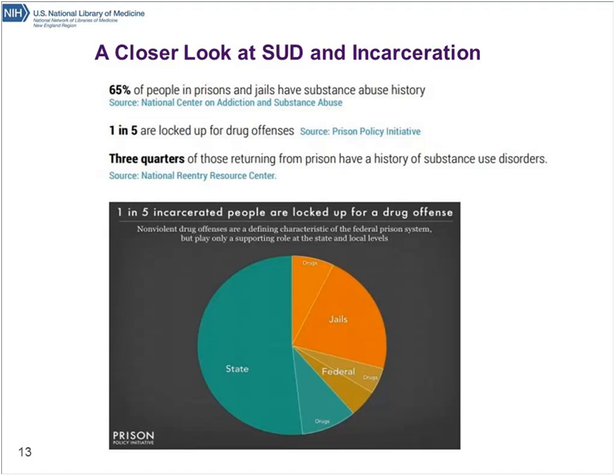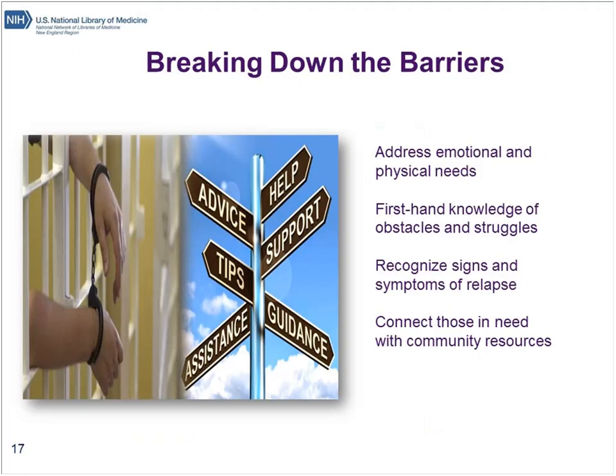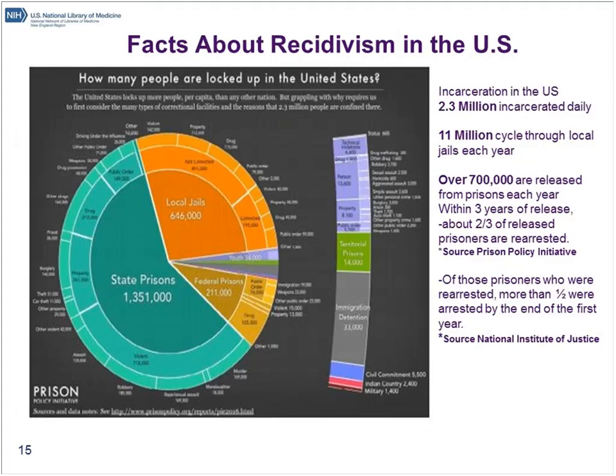One of the things that I've wondered about is, is there any data for your facility as far as recidivism? I'm trying to find the right slide. It's 15. I know that the rate of recidivism for people with substance use disorder is high. And just based on the fact that you have services that other jails or prisons don't have, have you seen results?